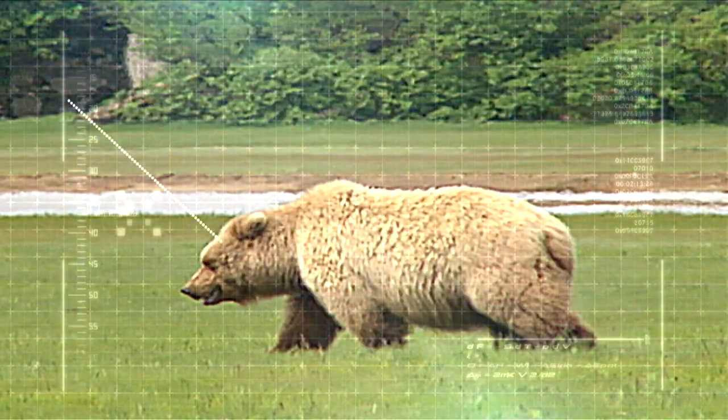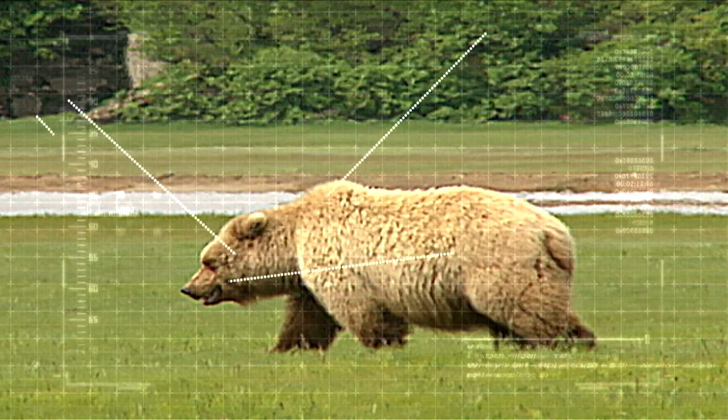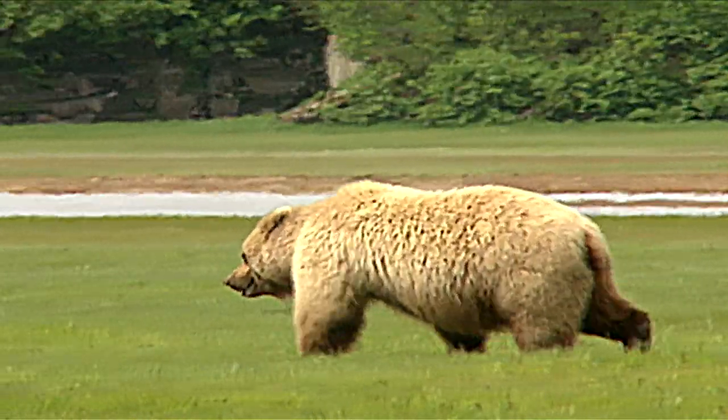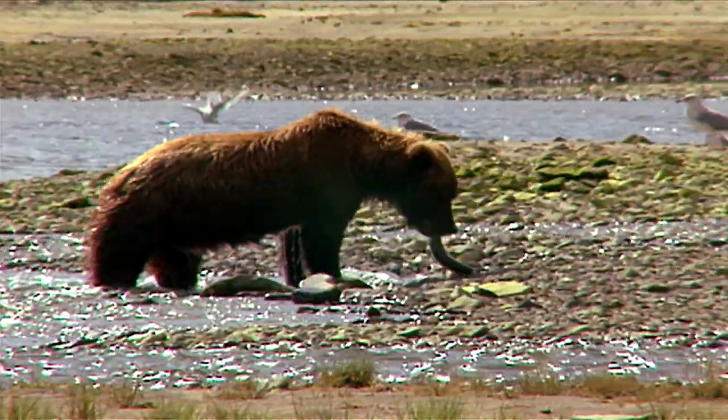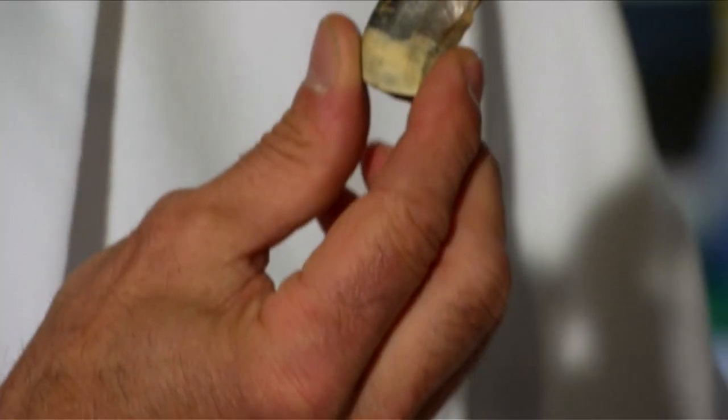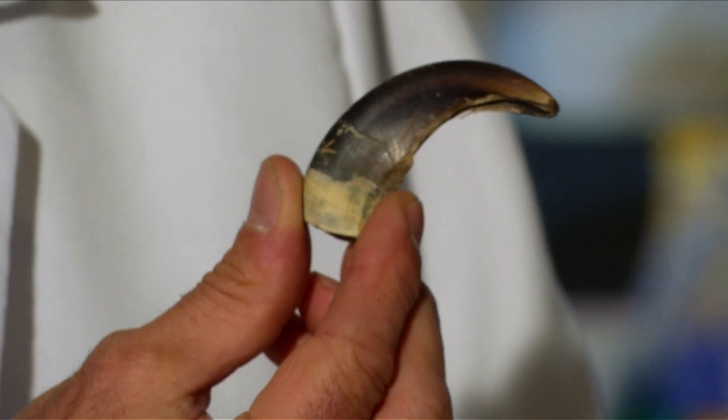They have massive skulls, jaws, shoulders, noses, and even enormous backsides. But the body part that helps them the most with catching the slippery salmon is their massive claws. The brown bear's claws can grow up to 4 inches in length. That's about the size of our fingers.